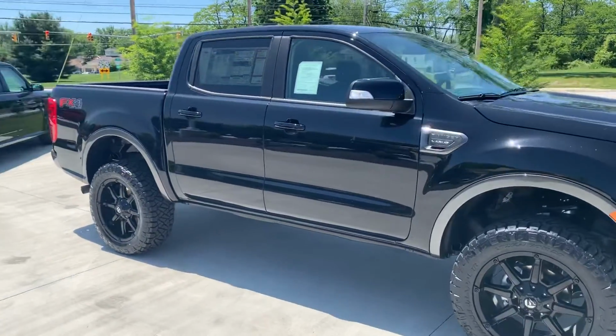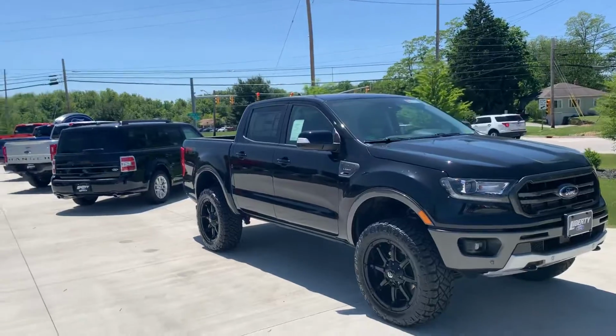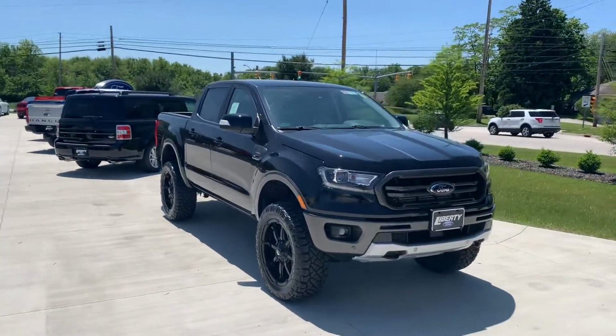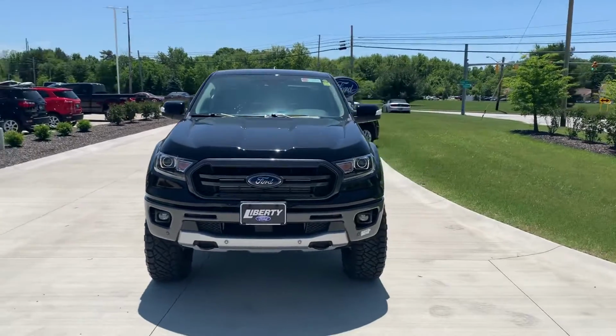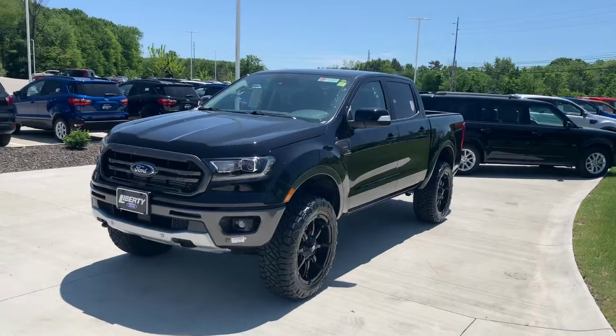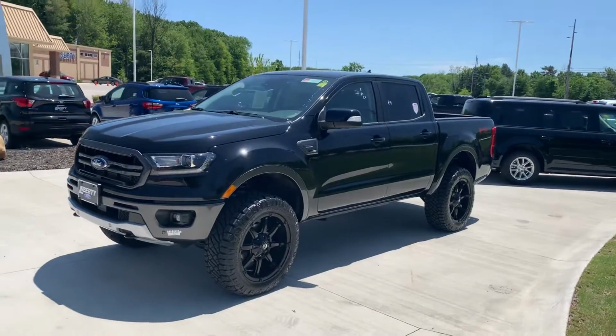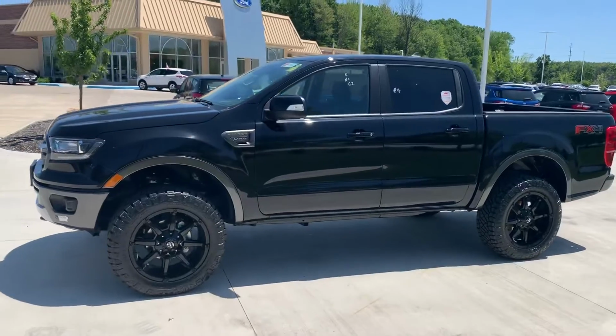This kit does also come with a guarantee from DSI that if any work they did to this truck would alter any warranted manufacturer part, they will pick up any warranty coverages that may not apply. So there is no fault to you on this particular vehicle. You now just have a one of three in the state of Ohio DSI custom built 2019 Lariat Ford Ranger FX4.